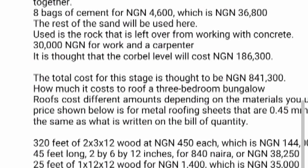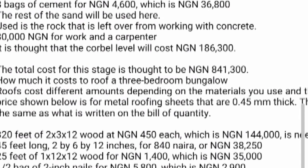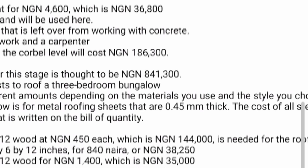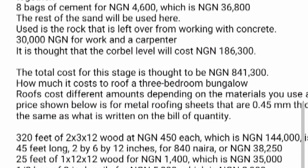2,100 6-inch stone blocks. That is what you need, at 170 each, which will total 357,000 naira. It costs more when you use 9 inches block. Please take note of this.